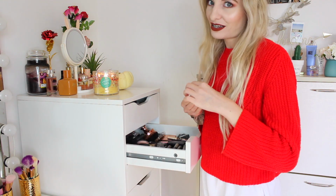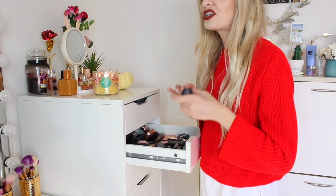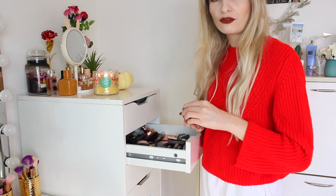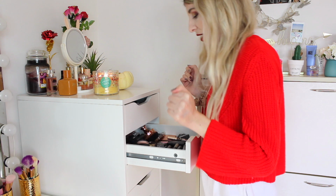Here we have the Anastasia Beverly Hills Dip Brow Pomade. Oh my god, this was such a hit. I remember, and this was the first famous pomade that we have ever had, I believe. Definitely going to be keeping this one for sure.